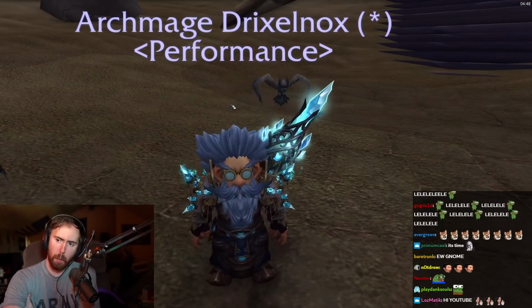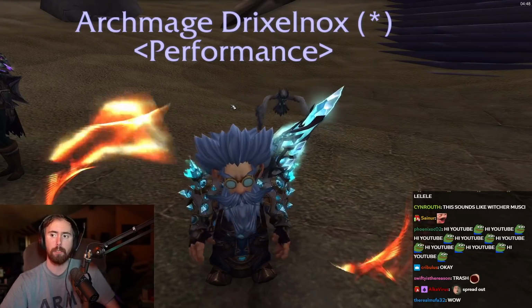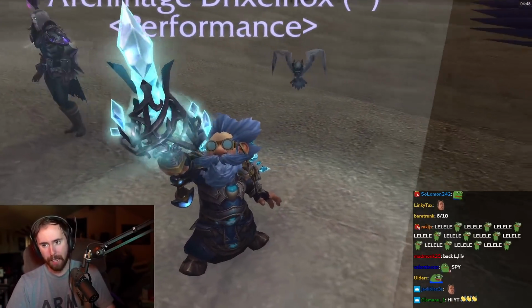Archmage Drizzlelox from the Guild Performance. So this is a pretty basic transmog. Obviously, you've got the Ebon Shield. What are you doing? Okay, you've got the Ebon Shield. Okay, all right. You're going to show up the weapon. I see how it is.